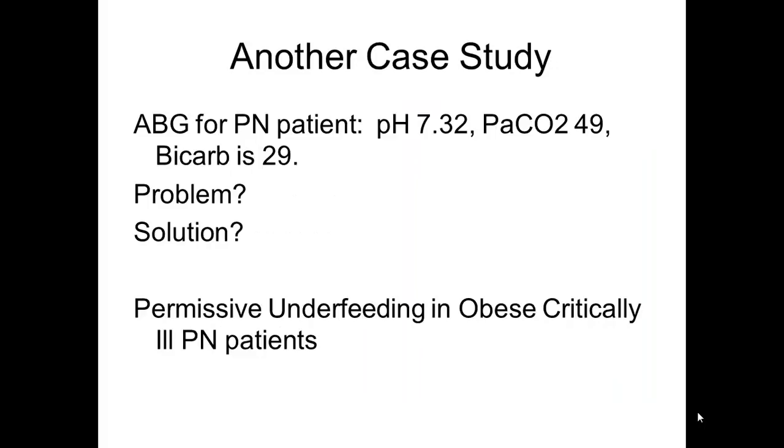Here's another case. The arterial blood gases for a PN patient: pH of 7.32, packed CO2 of 49, a bicarb of 29. This patient is demonstrating respiratory acidosis. We need to check how many calories the patient's getting. It's likely he or she is being overfed. Check the calories per kilo and check the RQ if the patient's on a vent.